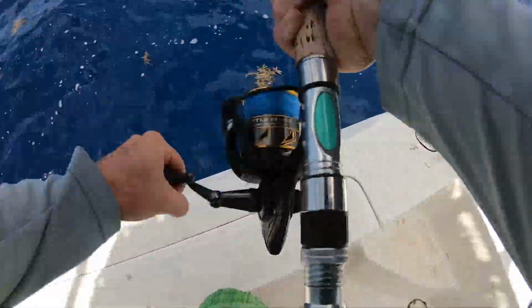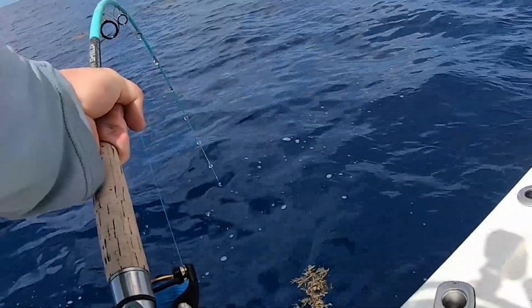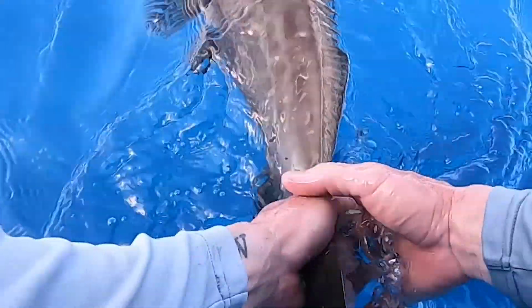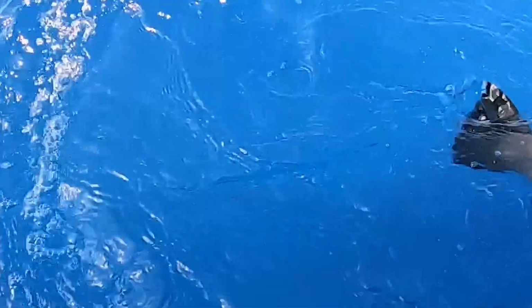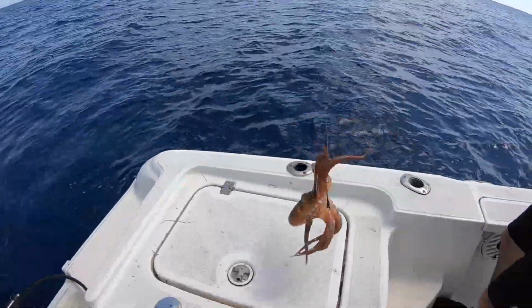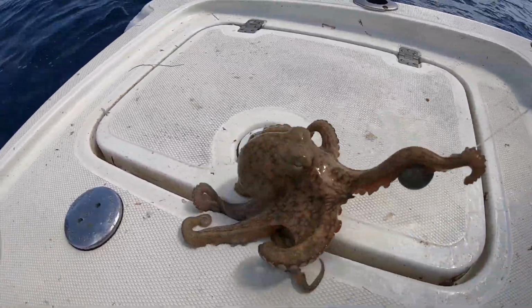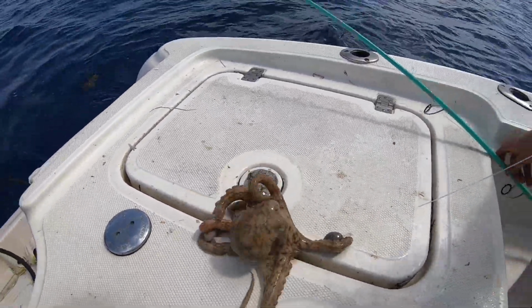That's a big group. If that's a grouper, close. That thing's a giant. A mammoth. There it goes. Oh, dude, that's so sick. I've never seen that. That is so cool.